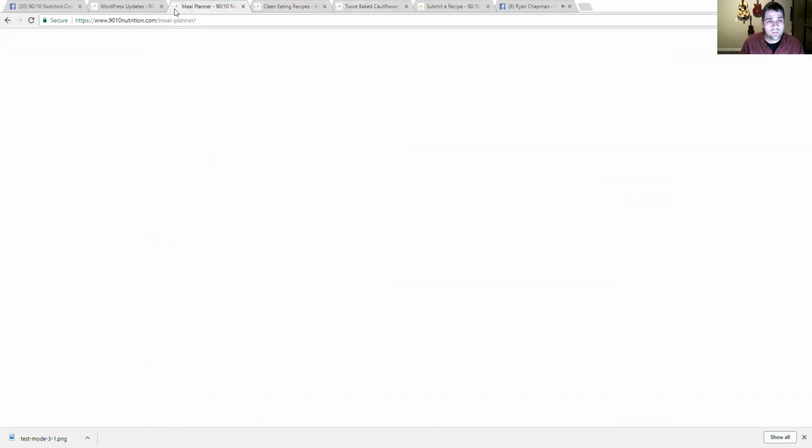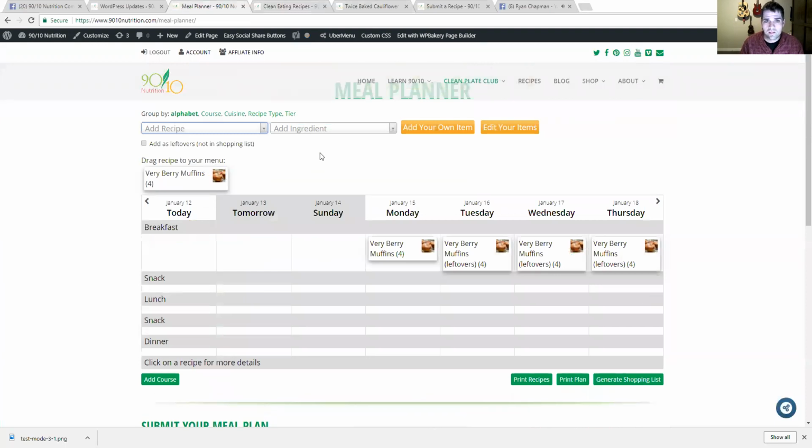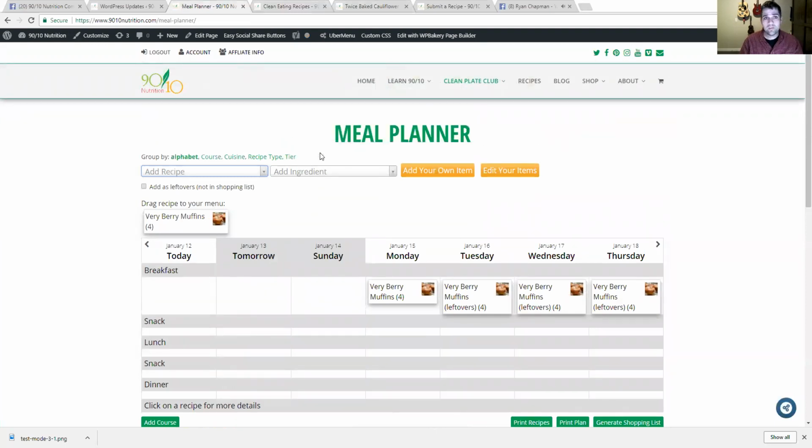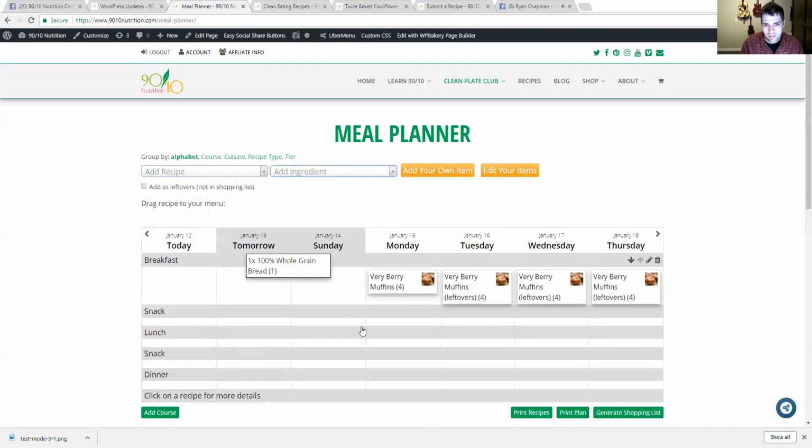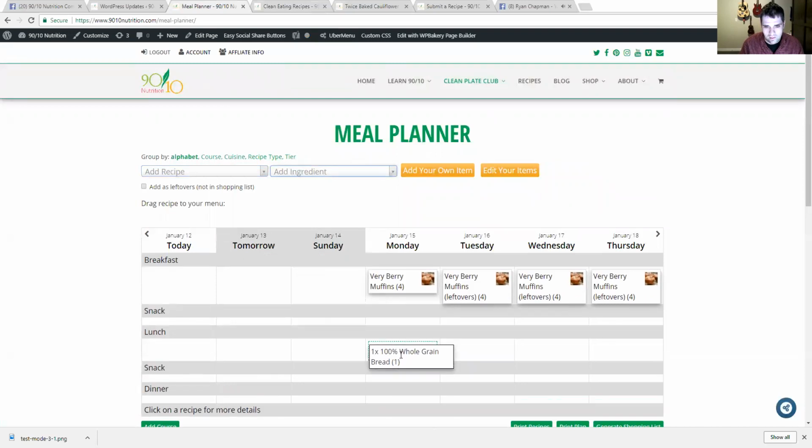Now, back on the meal planner, another thing that you can do is, as I talked about with the recipes, you don't always have to have a recipe necessarily. Maybe for a snack or for lunch or something, maybe you're going to have a sandwich and there's no recipe in our database, and you don't want to necessarily add a recipe to the database, which you can, by the way, and I'll show you that in a second. But there's this add ingredients thing here, right? So I could just build myself a sandwich by typing in bread. Oh, there's 100% whole grain bread. I could grab that and stick that here on lunch.